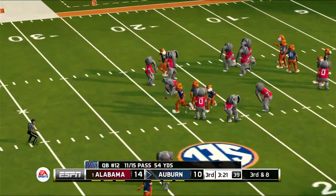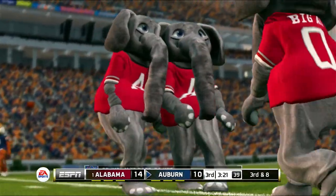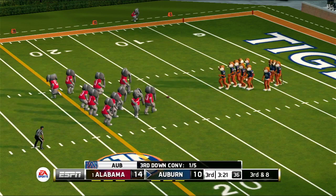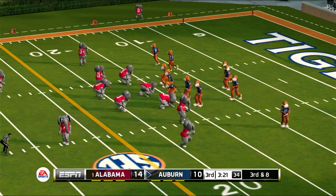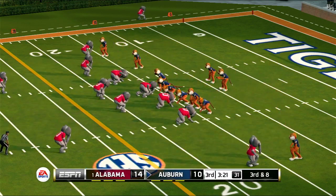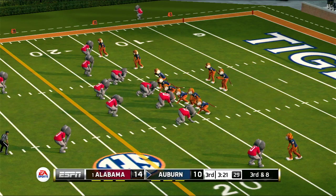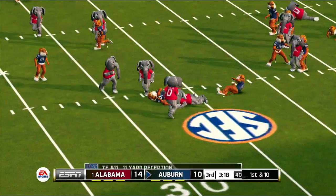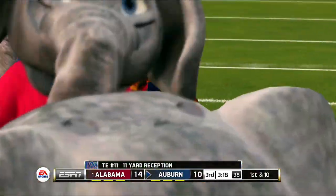Check 99! Strike to his receiver, no good. Number four was the intended receiver on the play. Third down, 8 yards to go. Ball on the 15. Tackle right around the 26-yard line.